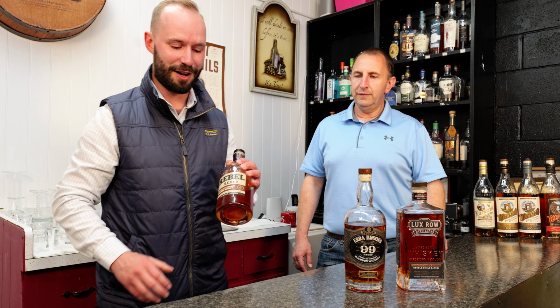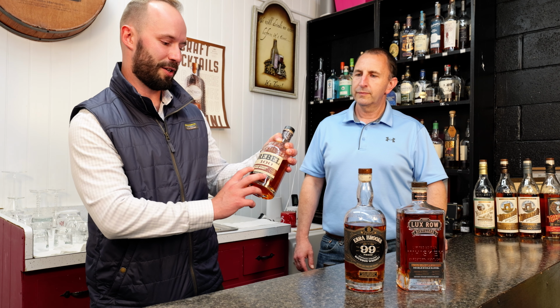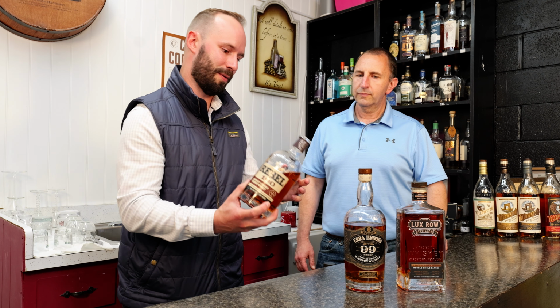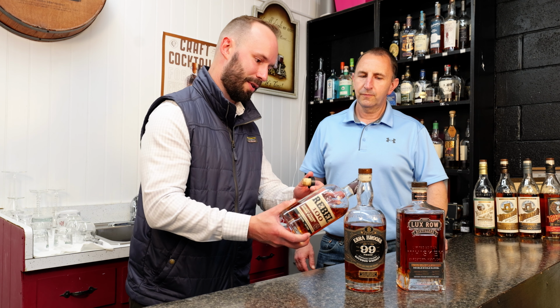All right, so we're starting off with this Rebel 100. Right on the front you'll see the 100, which is the proof, Kentucky straight bourbon whiskey, and then this is 50% alcohol. So we're looking at that kind of bonded strength. And what do you say?